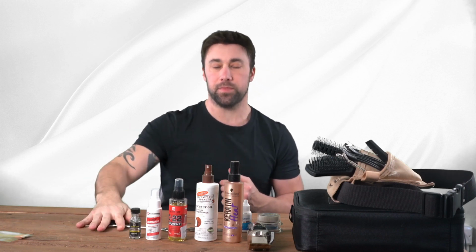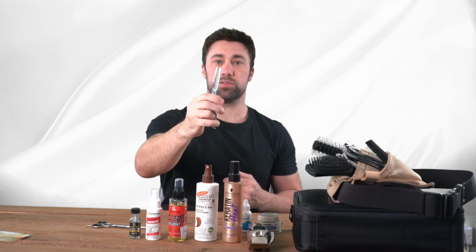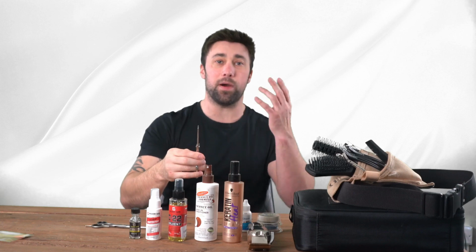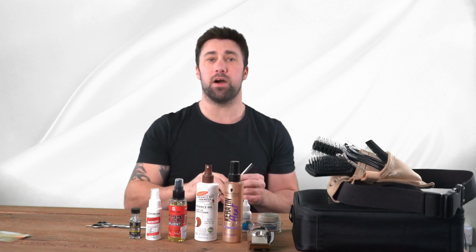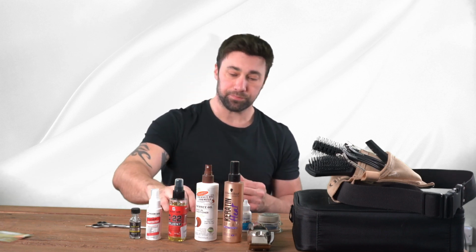Right, be careful. Another thing to do. So the thinning shears or texturizing shears. Again, this will help blend and chop up your hair system to make it look a lot more natural. I've got them in some of my videos I've shown before, and again, good investment.